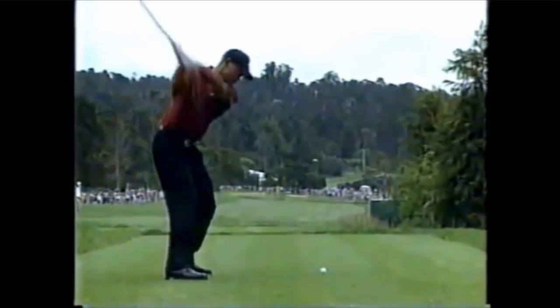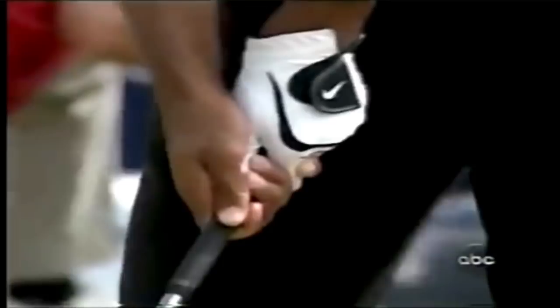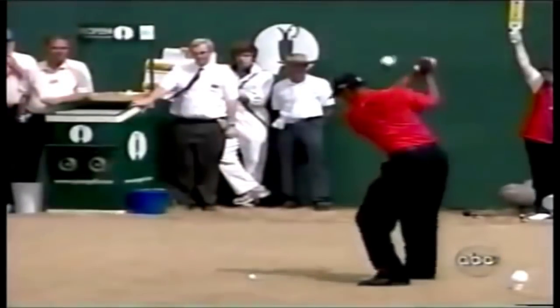But let's take a look at these golf swings, these Butch swings. I think he definitely looks more in control. Oops. Don't want to get ahead of myself.